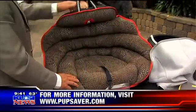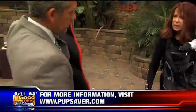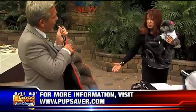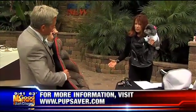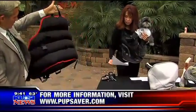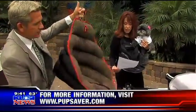Now lift it up. It weighs nothing. It's like a couple pounds, maybe? Exactly. And it feels like it's full of air. Or is it just airy cushions? I don't know, but it's very comfortable. Schmoozer has been trying it out. Schmoozer can't get enough.